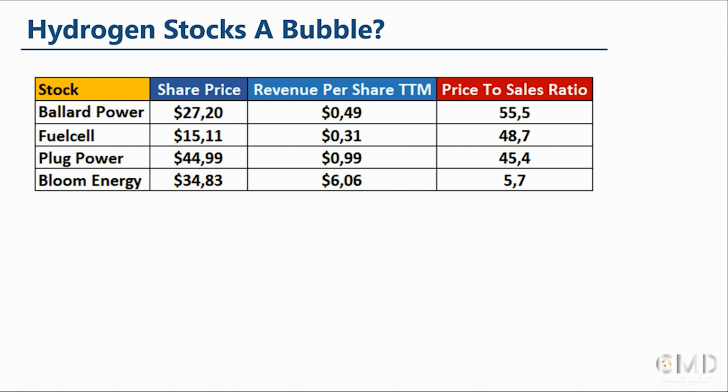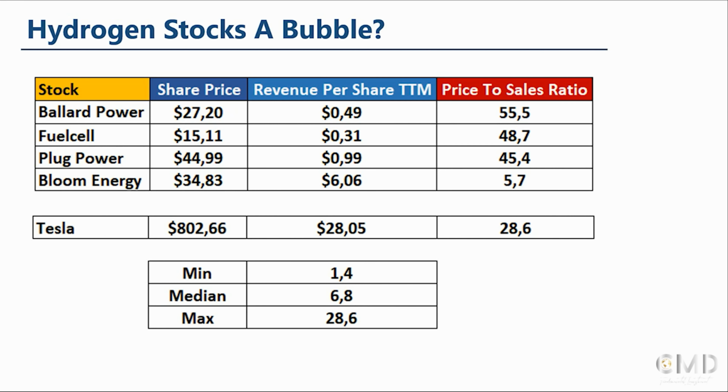And we thought we would take a separate company to illustrate how high these numbers actually are, just to put it into perspective. You sometimes need to be careful when you're benchmarking the price to sales ratio across industries, so you need to take this with a grain of salt, but we still think that this can put it into perspective in a good way. So let's take a look at Tesla.